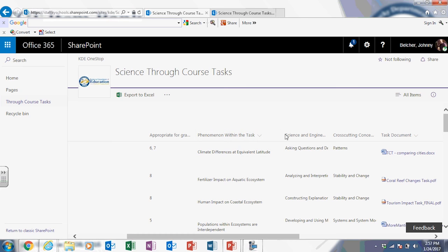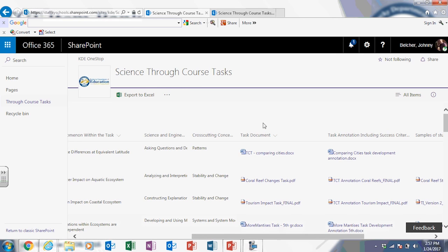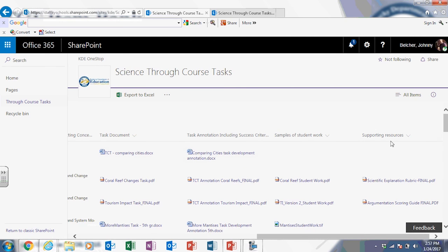As you scroll over, you'll find the task, and then the annotation guide and any resources that the teacher felt were appropriate to include. So there are some samples of student work usually with that. One thing you might notice is that the student work doesn't always match the task perfectly. And this is because after they got student work back, they realized there were some issues and needed to work on that a little bit. So it may look a little different.